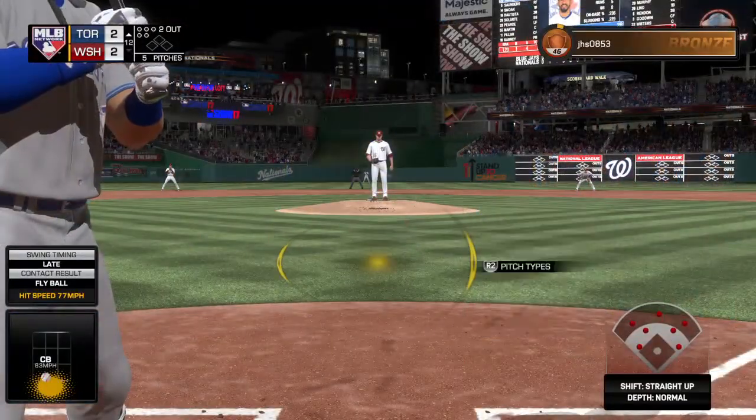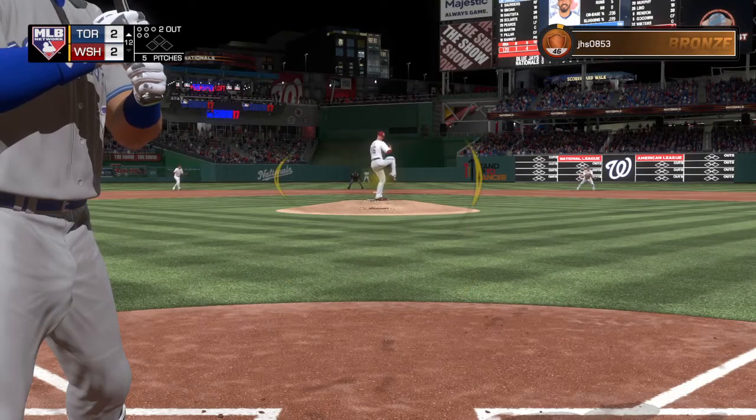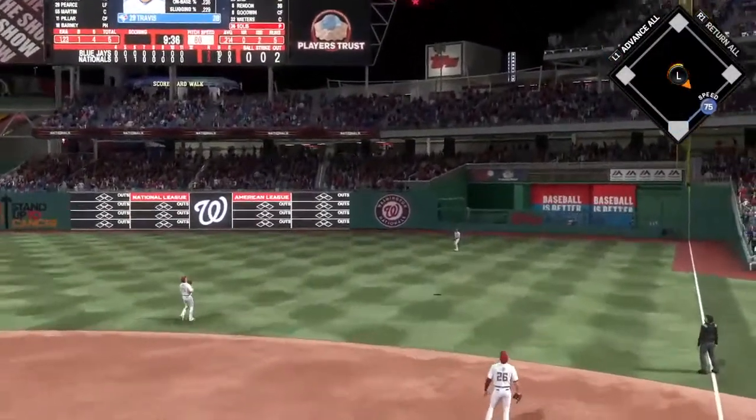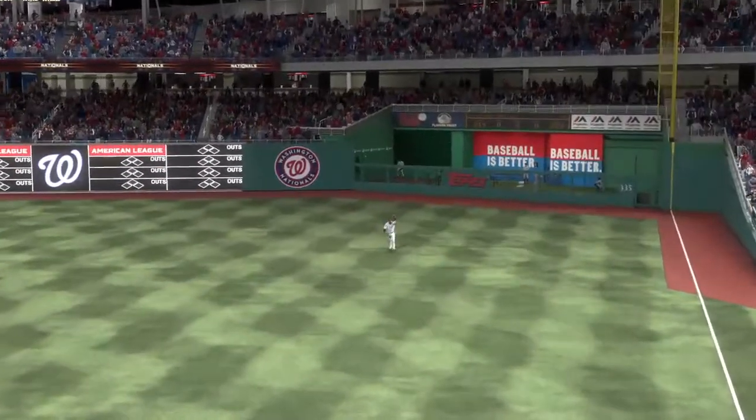Second baseman, ready once again, Devin Travis. He singled his last time up. In the air out toward right field. Harper has a read on it. And that ends the inning.